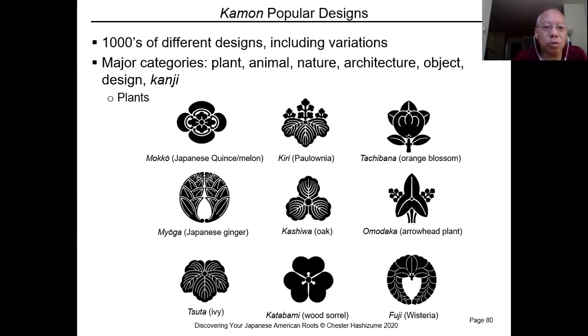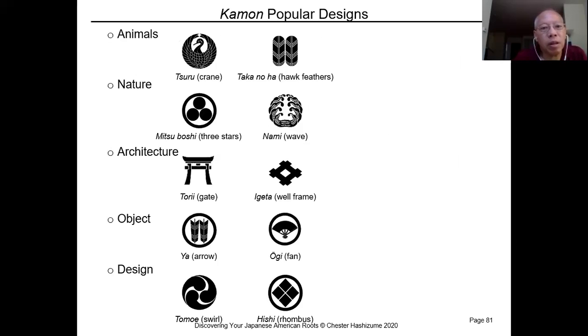I'll just show some other examples which you may have seen, or maybe your own family crest. Flowers and plants are very popular. Animals too, like the themes you can see for certain families, like the ones related to more warlike themes. So like the hawk feathers are common for samurai families, as well as the arrow, the ya.